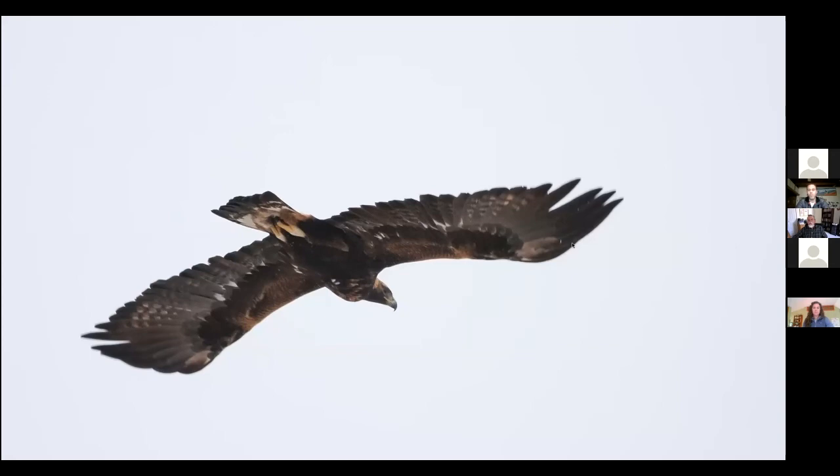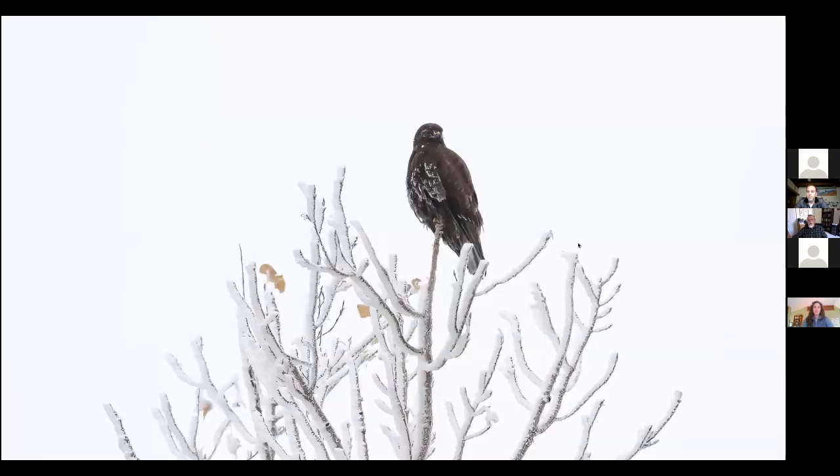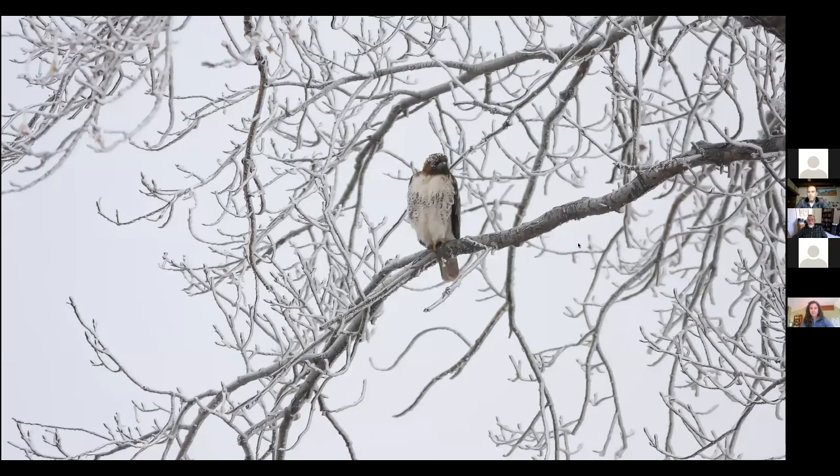And we saw several bald eagles. And we saw an egad number of rough-legged hawks. Not all were close, but most of the images and the views in your binoculars were just something next to beautiful. And look at this red-tailed hawk. It's got freezing something on it. It's almost like icicles on its body, which is just incredible.